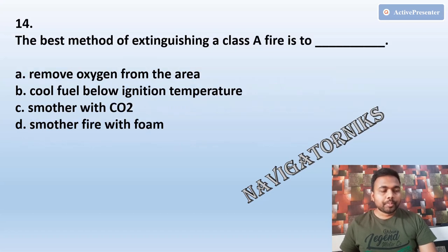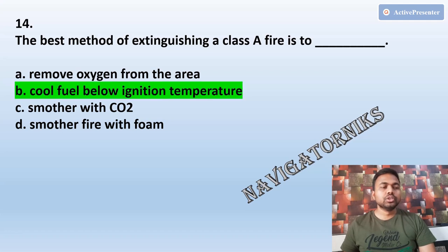14. The best method of extinguishing a class A fire is to dash. Option A, remove oxygen from the area; B, cool fuel below ignition temperature; C, smother with CO2; D, smother fire with foam. And the correct option is B, cool fuel below ignition temperature.